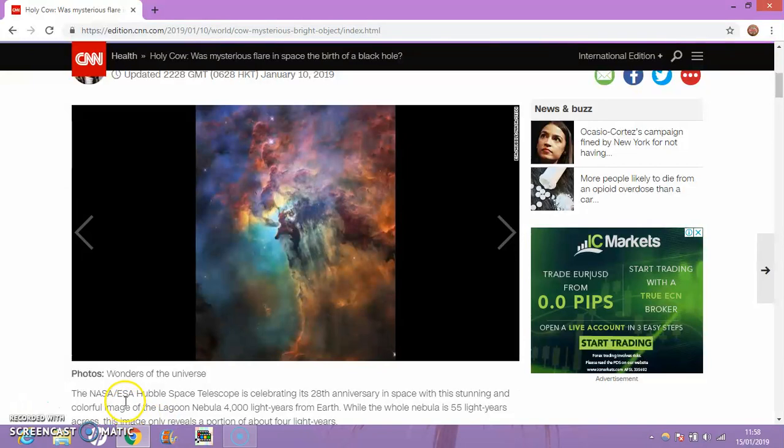plumes. The NASA ESA Hubble Space Telescope is celebrating its 28th anniversary in space with this stunning and colourful image of the Lagoon Nebula 4,000 light-years from Earth. While the whole nebula is 55 light-years across, this image only reveals a portion of about 4 light-years.